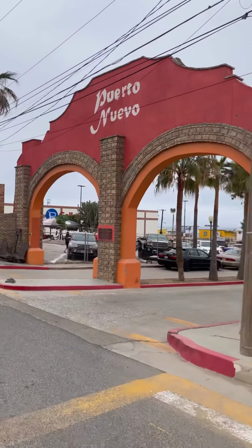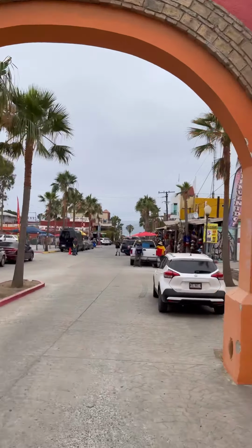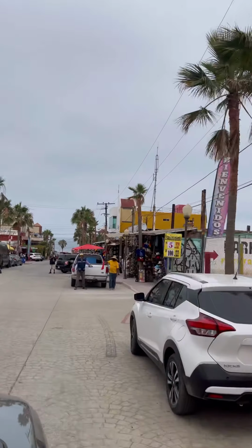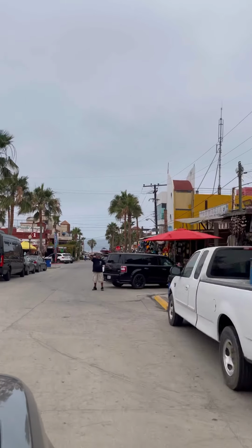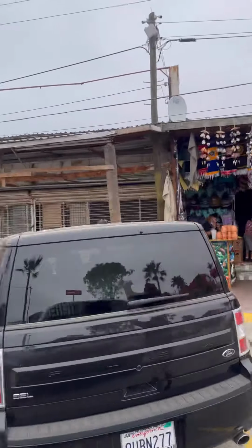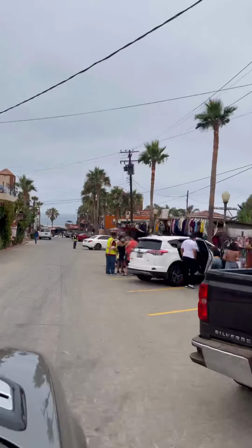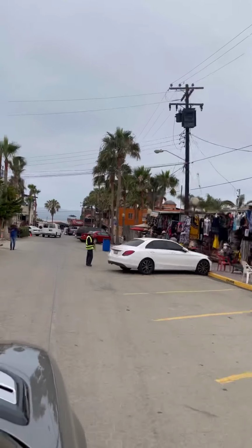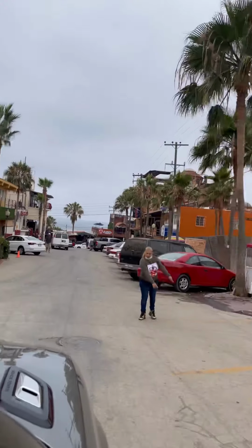It's now lunchtime, and let me just put you guys on. We drove over to Puerto Nuevo, which is the place to go for some huge and delicious langosta. We drove literally all the way in till we found El Güero. People will try and stop you on your way in because they want you to try their place, but just keep driving and go to El Güero. Ask around and the locals will direct you. You guys, this is probably the best langosta I have ever had in my life.